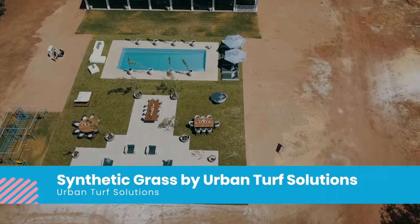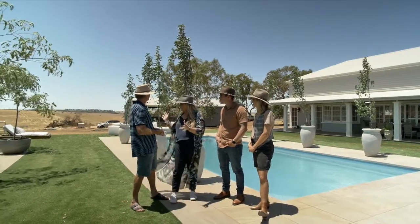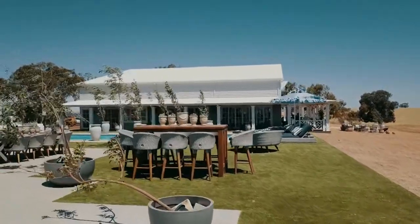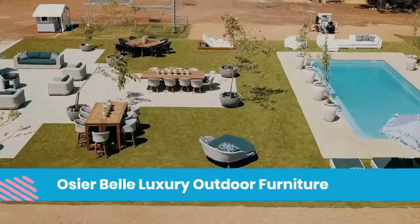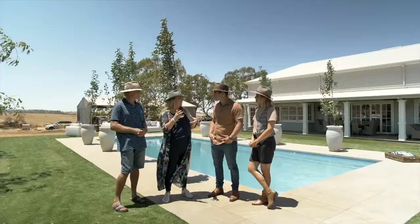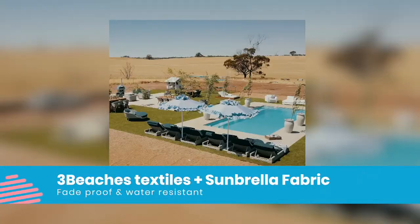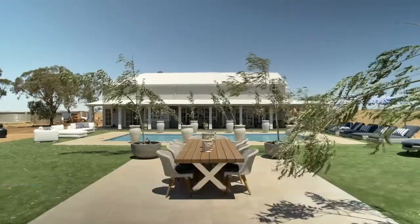I really wanted to have it feel like a resort and have all this incredible seating. This is from a girl from Sydney at Oscar Bell, who designed all of this, and she's just made them so comfortable and beautiful, but still keeping that Hamptons feel, which I love. And of course, layering that with all the beautiful Three Beaches fabric from Sunbrella. I wanted to not have Mark having to cart things in and out all the time. It's not an option. Still have them looking divine.